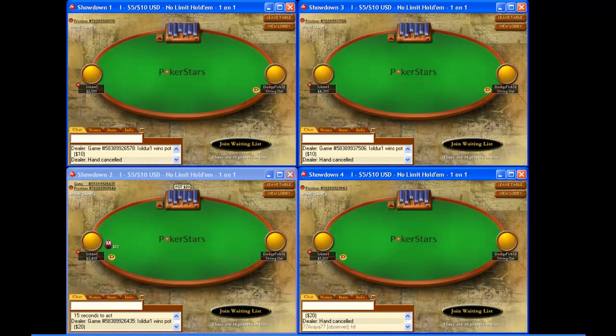And he's sitting out again. What's going on? He can't handle the pace, I think. He really can't handle it. Yeah, he's not used to it, is he? Isildur is famous for multi-tabling fast and very aggressive. Lots of 3-betting pre-flop. I'll pause it again till the action starts.